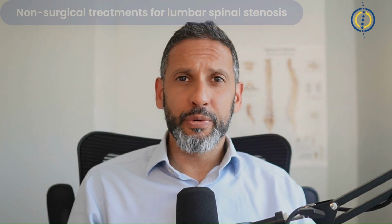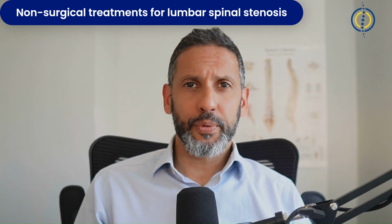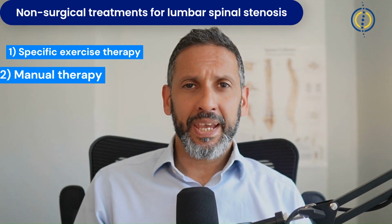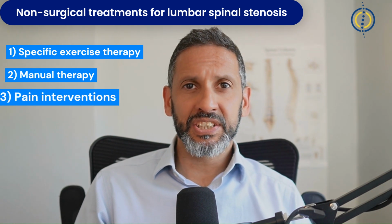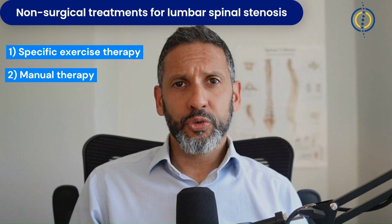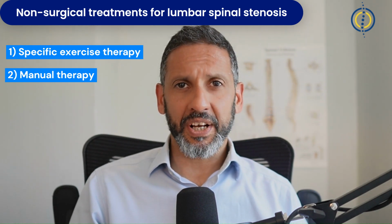So let's go through the non-surgical treatments. I break it down into 3 modalities: specific exercise therapy, mechanical manipulation or manual therapy, and then there are pain interventions. For the first 2 modalities, I normally work with a physiotherapist or osteopath, but some chiropractors as well.